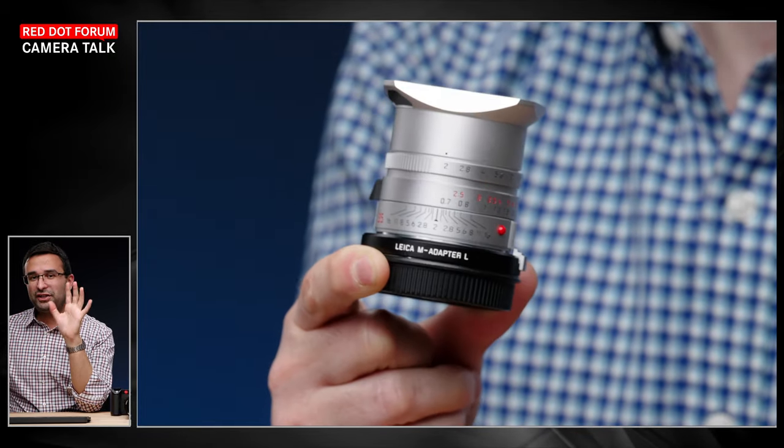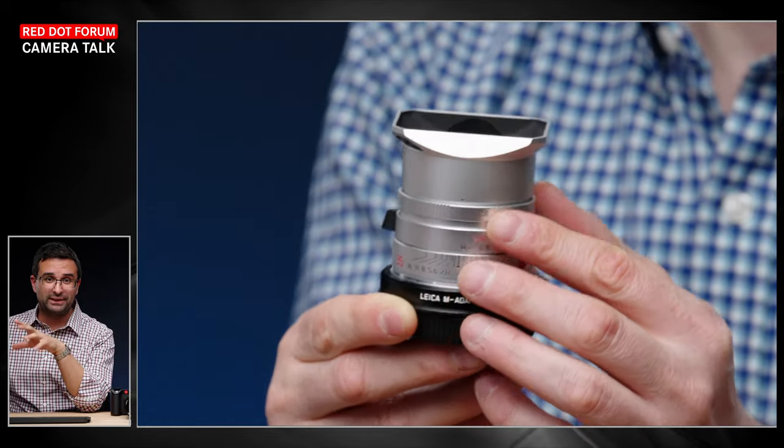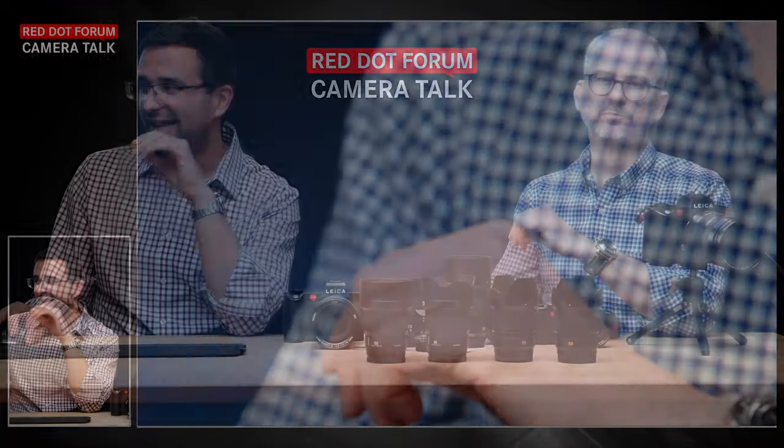I should mention this lens is really a street shooting lens, which means it is not a corner performance lens. That's what the FLE and the APO are for. And you'll see that when I show the comparison shot. So don't have a heart attack.